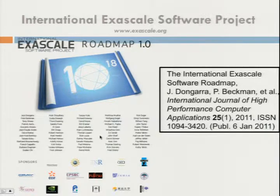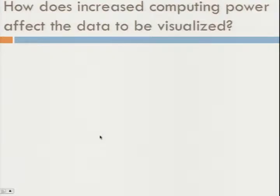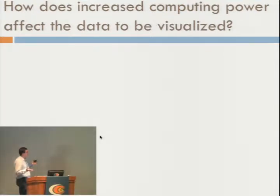Okay, so let me bring this back to visualization. We have a lot of increased computing power. The obvious outcome is we're going to have a lot more data. And so visualizing all that data becomes a problem.